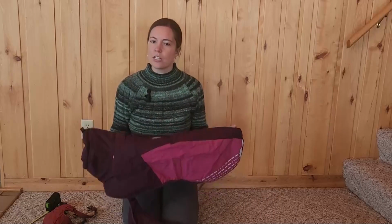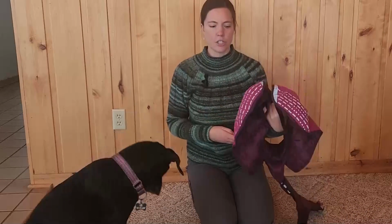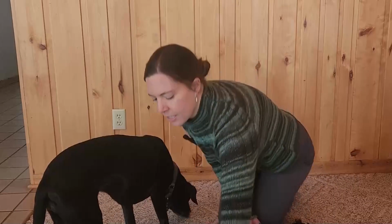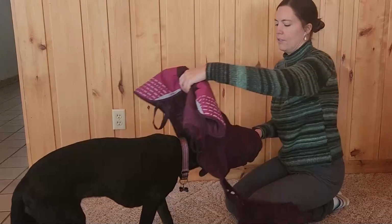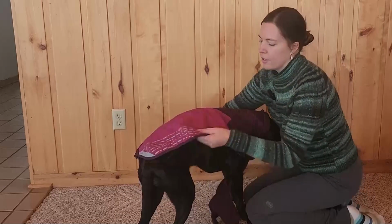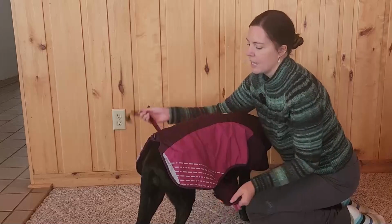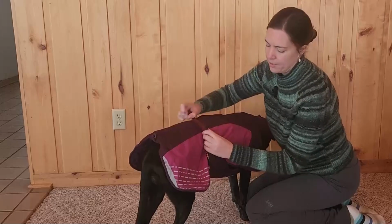And then the newest jacket, the Non-Stop Dogwear Glacier Jacket 2.0. The Non-Stop Dogwear Glacier Jacket is really similar to the Hurtta jacket in that it is made to just slide over your dog's head, like so. Good. And then you just put it here, and then take it and snap it around their waist. So for Glia, I can do that a little bit tighter there.